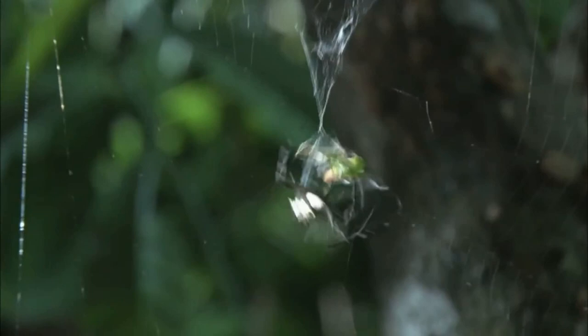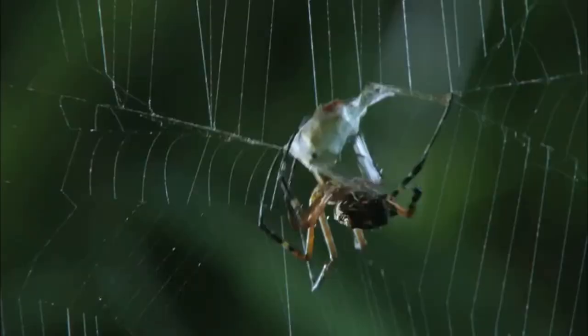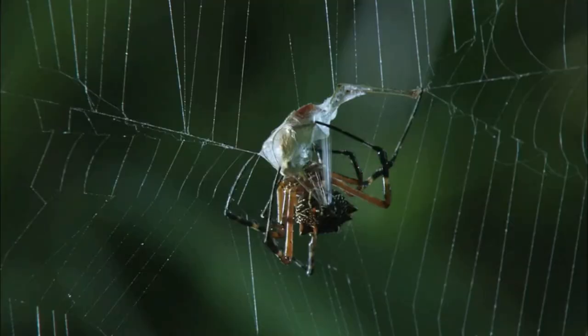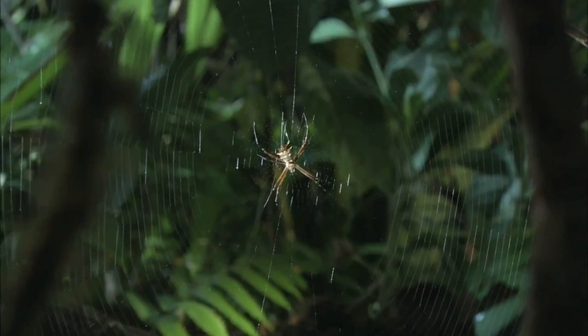Within seconds, this katydid is trapped in a silken spin cycle. When she reaches the prey, she'll begin throwing silk around it as fast as she can, but using her long legs to keep it at a distance. Once it's safely hogtied, then she'll move in and deliver the venom. Her snack disposed of, the silverback cross spider settles back into her web.